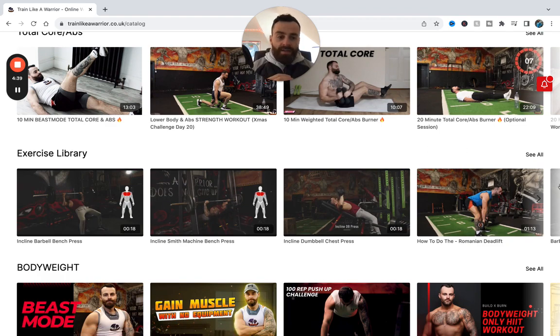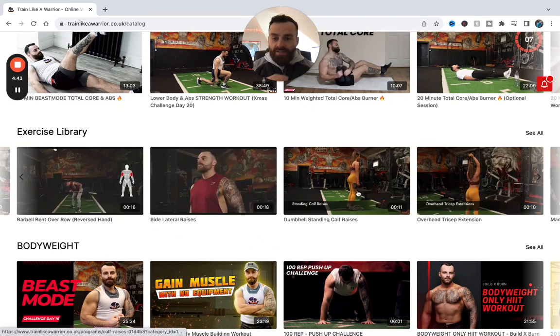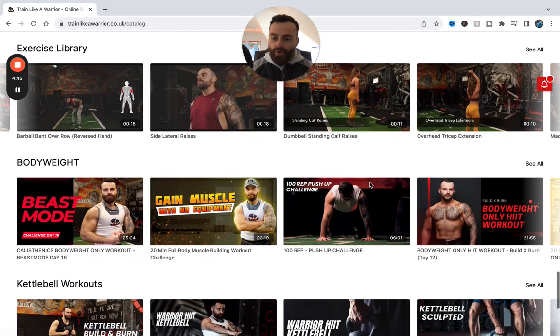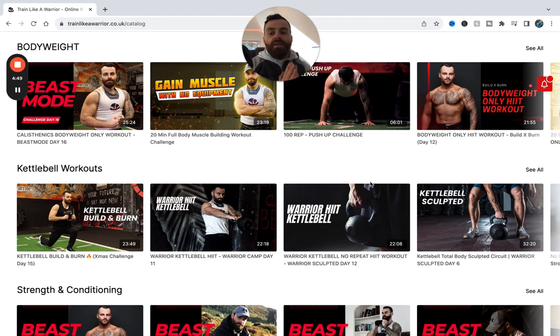I also have a complete exercise library and showcase how you can perform exercises. I talk you through different movements, bodyweight workouts, kettlebell, you name it. This is the power of the studio. So even if you're on your travels and you have no equipment at all, you can go into the studio, go into a bodyweight workout, a quick high intensity session. This is literally the power of the platform.